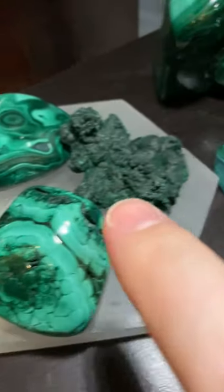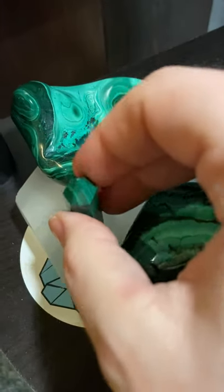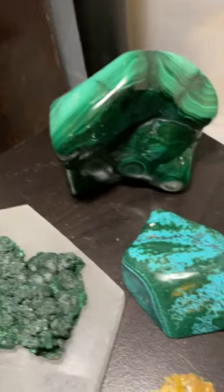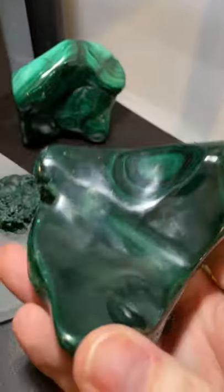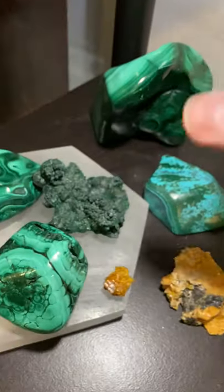This is my collection of malachite. Again, raw piece of malachite, polished. Like I said, it's perfectly fine to hold a polished piece or wear a polished piece of malachite. Not good to breathe or hold because it contains copper. This is a cool little piece. You can use it as a sphere stand if you want.